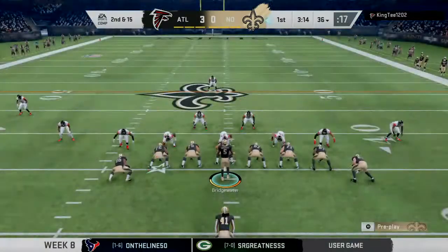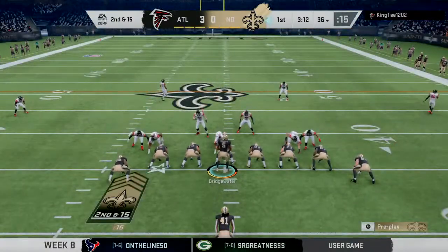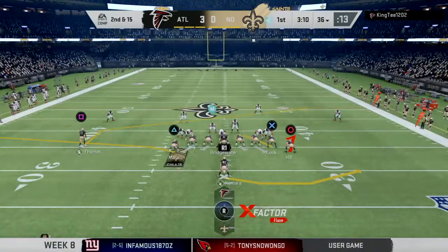Ready. Mike's both. Push him back. Push him back.